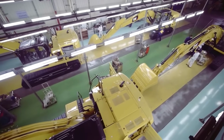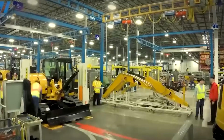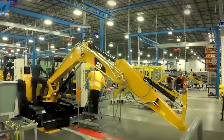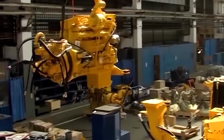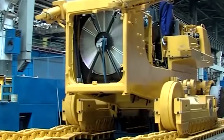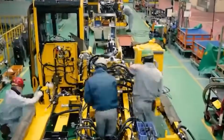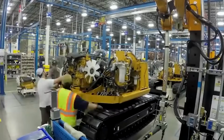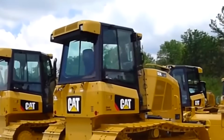By spreading their manufacturing hubs across the globe, Caterpillar can better respond to the unique demands of different markets. For instance, the machinery needed for construction projects in North America might vary in specifications from what's required in Asia or Europe. This decentralization of production allows them to customize their products, ensuring they perfectly match the needs of local customers. These places crank out all sorts of dozers and other heavy machinery for people all around the world.